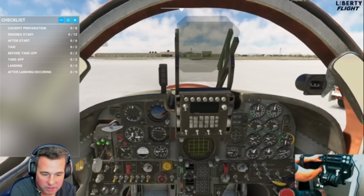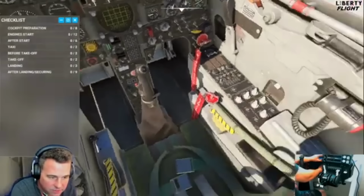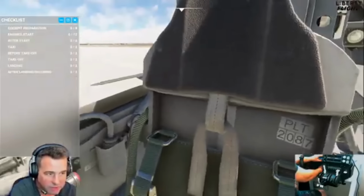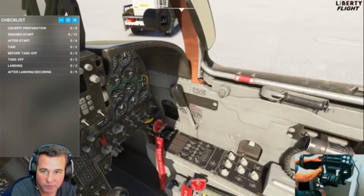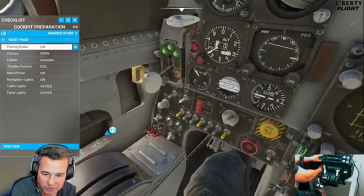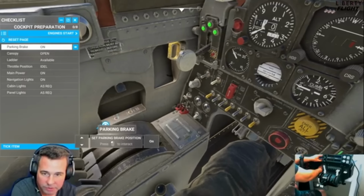This is a beautifully done aircraft inside. Even the interior is nice. I like it. Really nice modeling. We're going to check out the outside, the inside. We do have a checklist here, which is cool. It does light up, so if you don't know where things are at, if you hit the switch, it will light up in blue, and you'll be able to find out. This is an interesting place to put a parking brake, too.